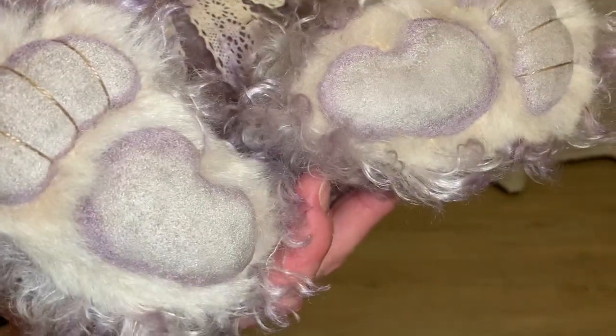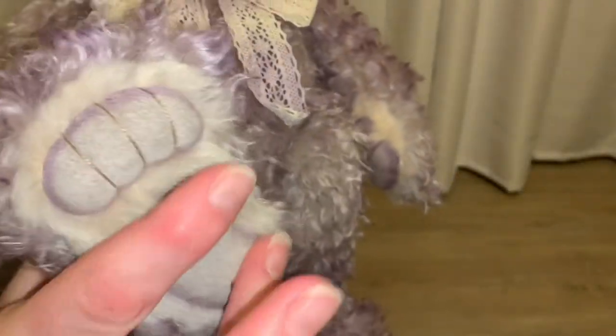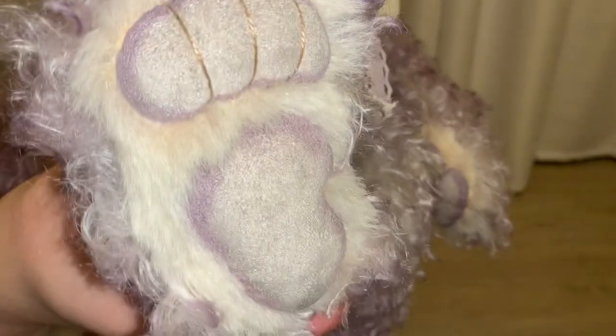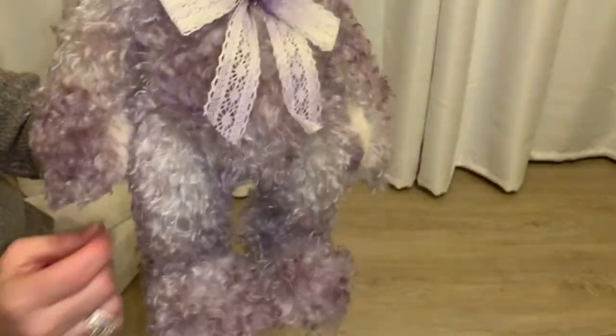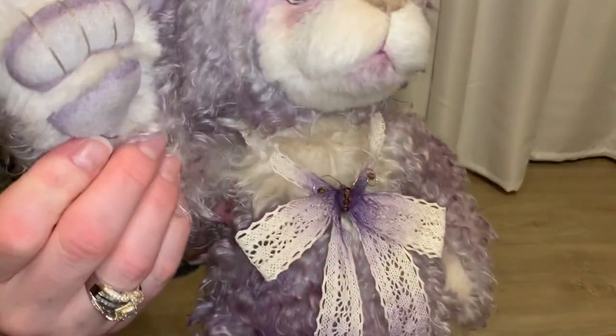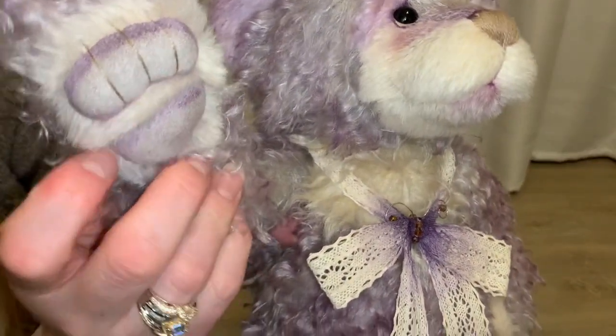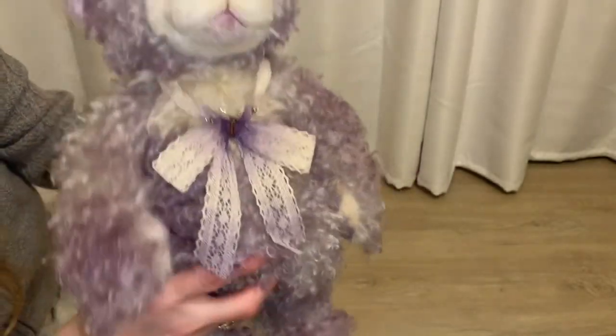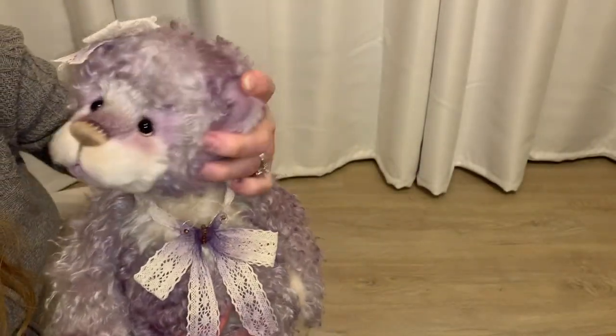There are her tickly toes, and in the more expensive collections, they do the mohair right across the foot there as well. I just think that is so cute. She's so soft. Oh my God. Here are her beautiful little bear paws, again with the mohair in between her toes and her paw. She's so sweet. She moves at the head.